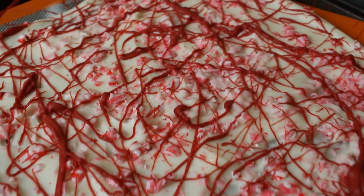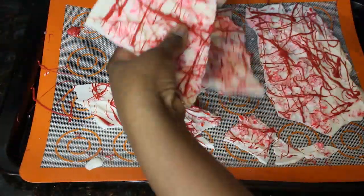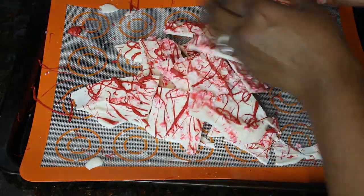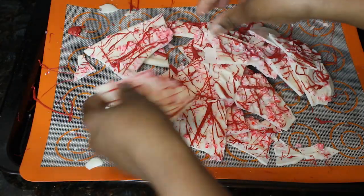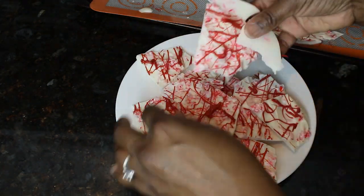Now you can keep this whole, but for the holidays, my kids like to go grab these. So I'm just breaking them up into pieces that they can go and grab. And it's just that simple. This did not take more than about 15 minutes if you put it all together. Super easy, super delicious. My kids are already finished eating these.